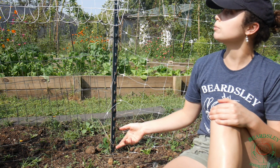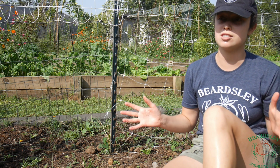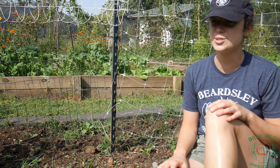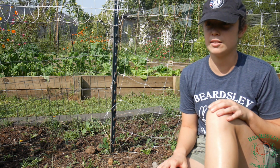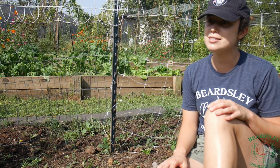Light is also important. Most of what I'm going to be talking about here are vegetables that we're growing, and they like full sun, which is 6+ hours. You can also work with partial sun, which is 3 to 5 hours, but full sun is ideal. And then the last thing is water. In the fall, it tends to rain a little bit less, so you want to make sure that you're watering really evenly, especially when you first plant your baby plants.